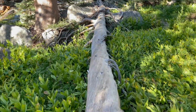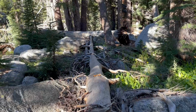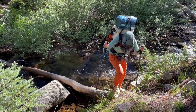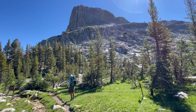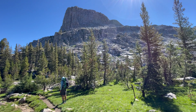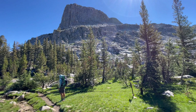This is my log bridge to access the waterfalls. Makes for a very convenient path across the marshy area. All right, we've gone, I don't know, probably not quite a mile. And that is what Henry bagged this morning, which is very impressive. It's not an easy climb even just to get here, and he went all the way up there. Amazing.